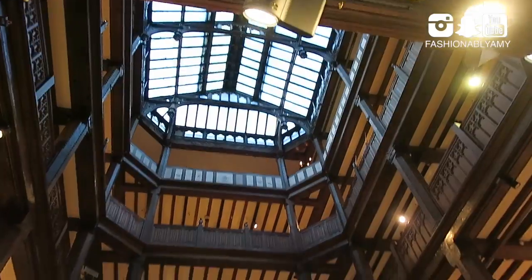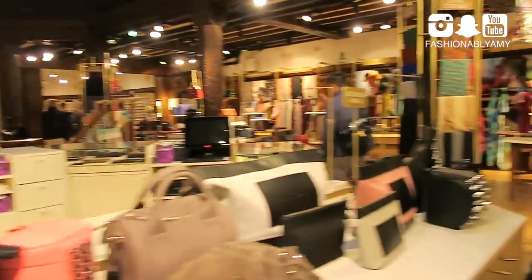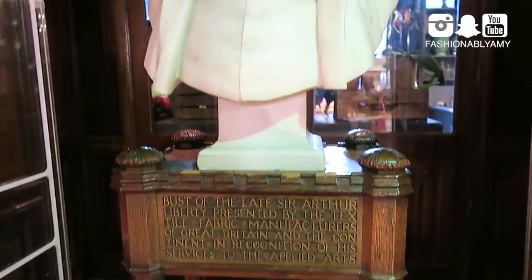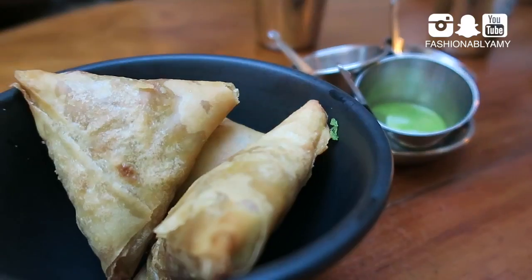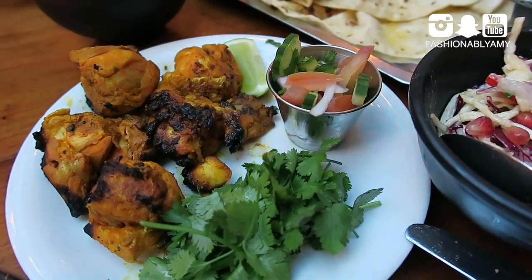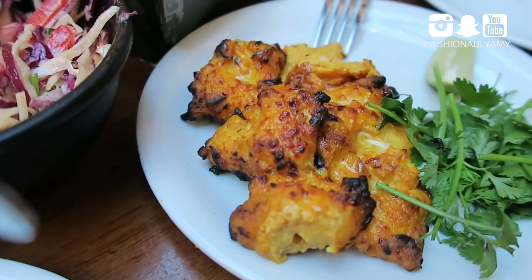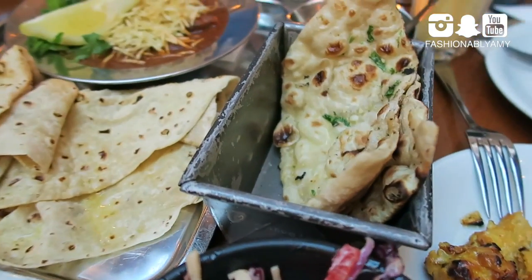I'm at Liberty right now. Didn't know that Liberty was on this little street that we wanted to go to have dinner. Chicken tikka with slaw. What was this again? Oh, mahi tikka. And these are the naan.